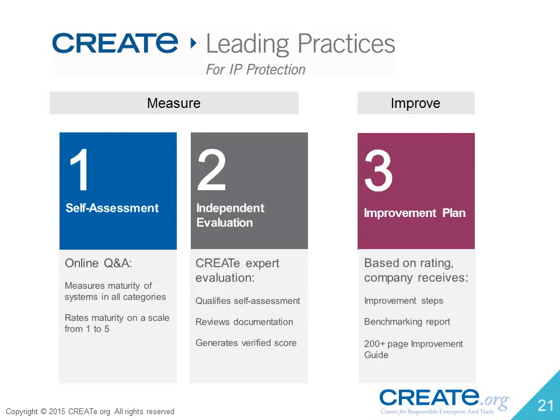We then conduct an independent evaluation. We have trained experts around the world, including in Portuguese, Spanish, Chinese, Japanese, German, French, and other languages, how to conduct an independent evaluation. It goes to the same 8 process categories, and the independent evaluator then provides a rating from 5 to 1 in each of the 8 categories. And you receive that rating, as well as benchmarking, comparing how your company rates to other companies that have participated in Create Leading Practices. You also receive from us a summary report that outlines our observations and our recommendations in each of the 8 categories, as well as how to prioritize, how to address this issue in the context of what your company has today in place and the gaps that it needs to fill.